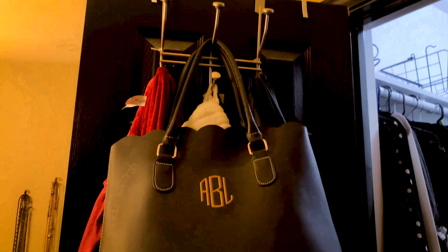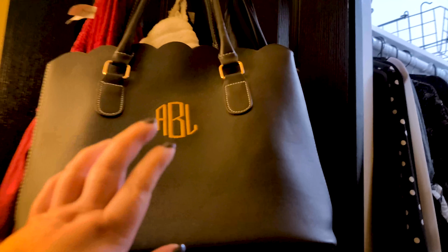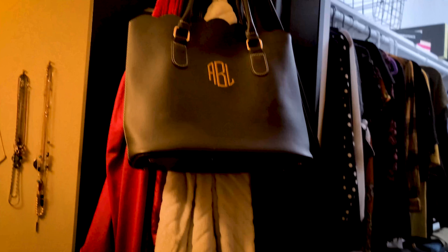This is the little hanger that hangs on my door. I just have this bag that I use to go on trips or whatever, hanging a few robes and stuff that I use depending on the temperature in the house. I usually throw those on when I get out of the shower.